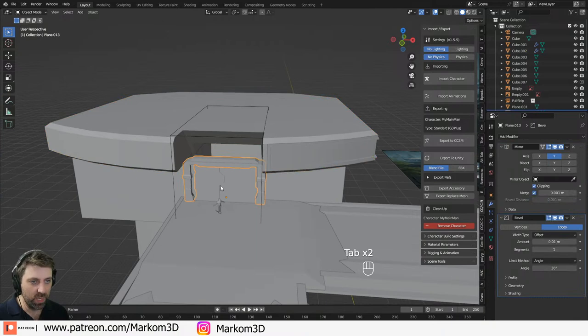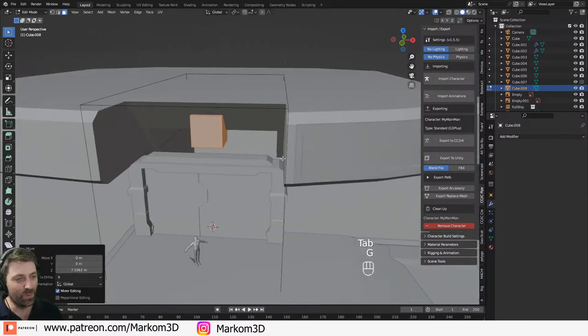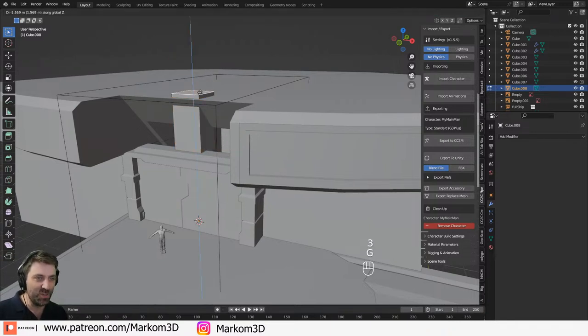Let's go from here, Shift S, cursor to selected. Would you say it's adorable? That's good. I like this. I approve. It is very much adorable.